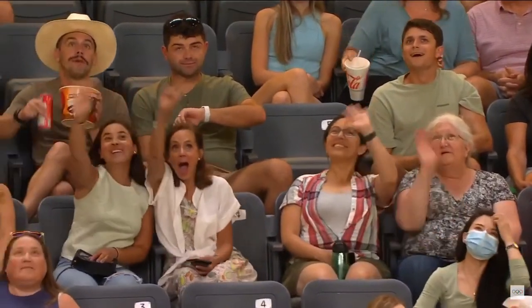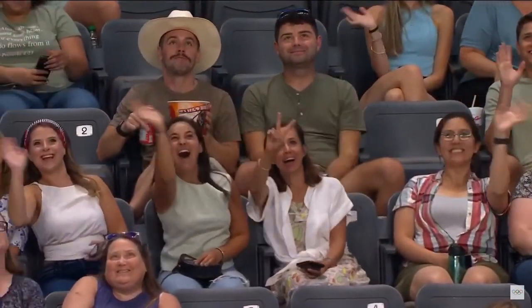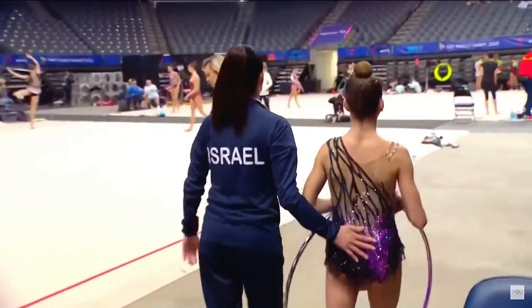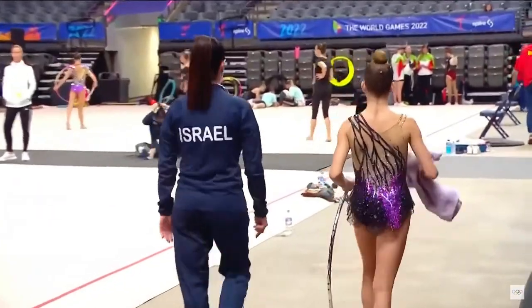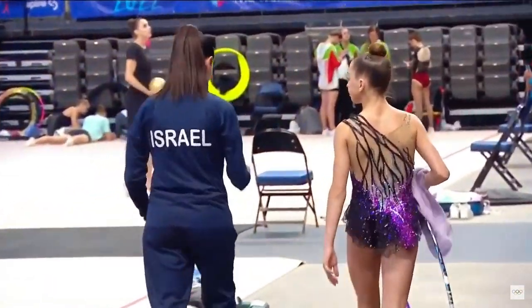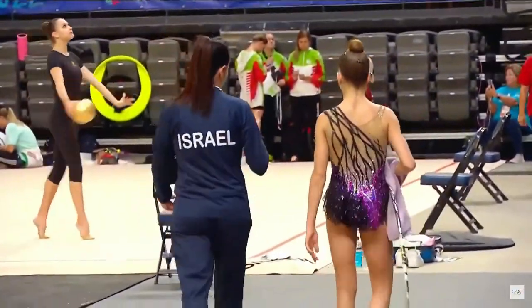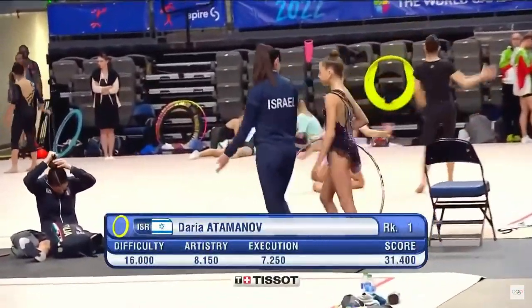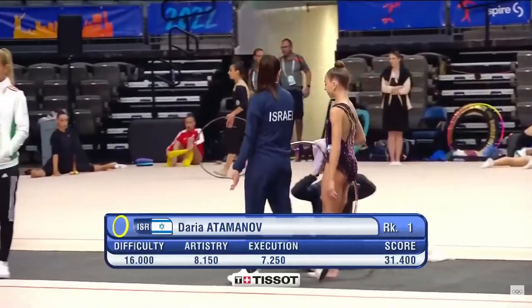explore those fundamentals again. The sport is assessed exactly using the criteria, which is a different code of points, but the same scoring methodology as aerobic gymnastics: difficulty, execution and artistry. The artistry is a new addition to rhythmic gymnastics, or a re-addition, I should say, to rhythmic gymnastics. 31.4 for Daria Atamanov.